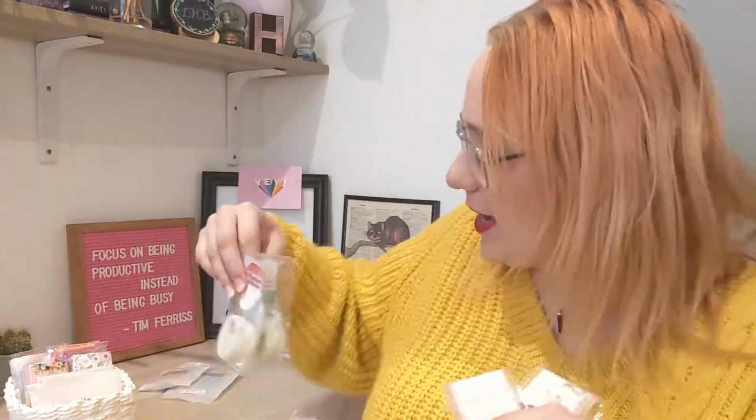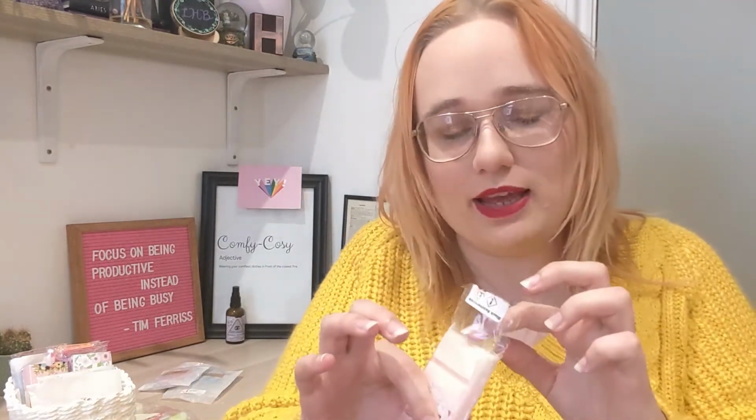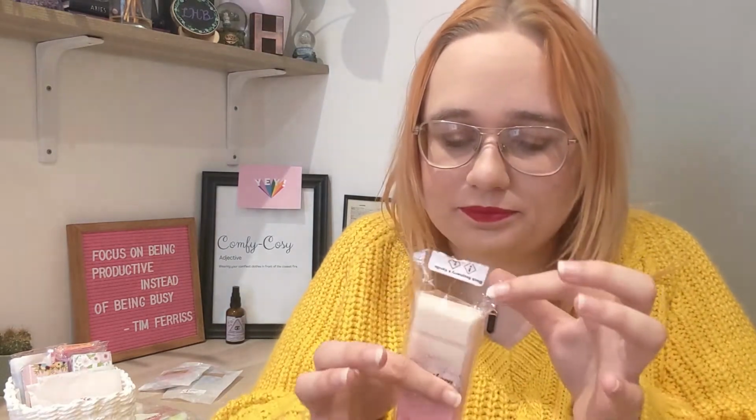I'll do the snack bars first. I got black raspberry and vanilla, and lavender and chamomile. The black raspberry and vanilla, I love this one because it's kind of like a dark scent, if that makes sense. I can't really smell much of vanilla, but I'm sure I will. And I just love the gradient, so you can choose what mood you're in. Do you want a really pink wax melt, a white one, or something a little bit in between to reflect your mood?